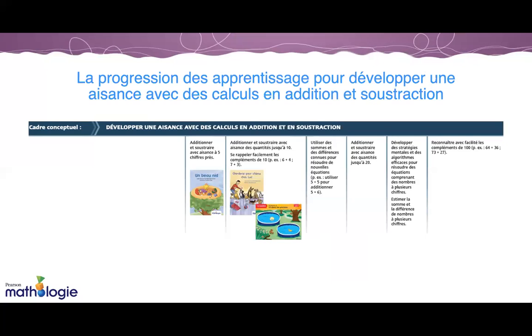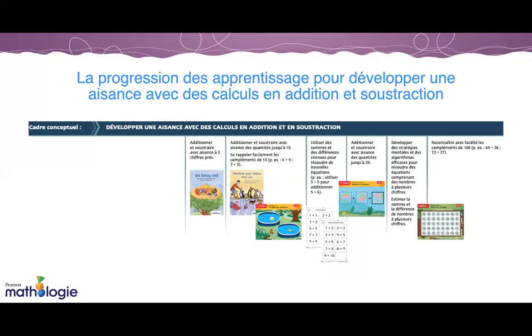As we move into tens, we can see here we've got that little book that I showed you right at the beginning. And as we look at complements of 10, we've got an activity card from the grade 1 kit. As we continue along the continuum, we can see we've got some fiches reproductibles. We can move into adding and subtracting to 20. We can get into some mental math and get a little bit more efficient.